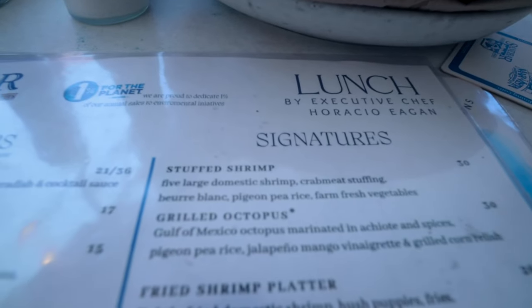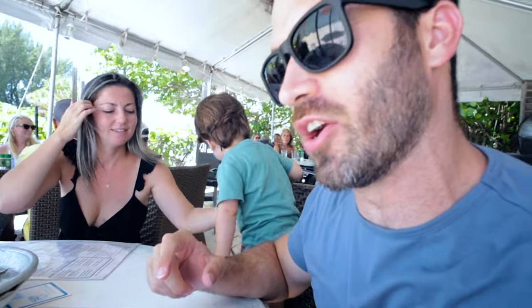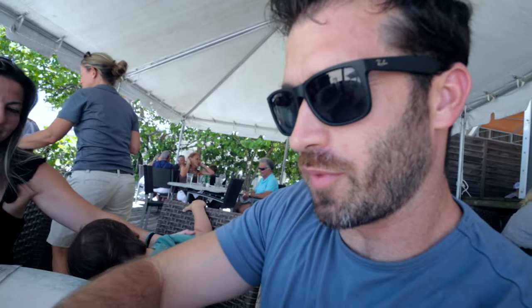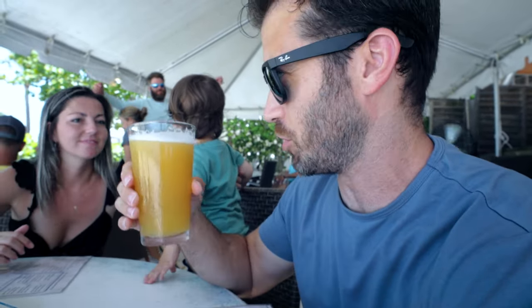So we saw some pictures. It looks really good, so we are excited about that too. But Logan's crawling on the table here. But look at this view. How amazing. Yeah, so check this out. We are literally with our feet in the sand here, with this awesome ocean view. Yeah, it's pretty cool. And I ordered as the drink just a beer right now, the Zote IPA, which is from Sarasota, Florida, which we're basically there.